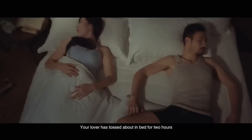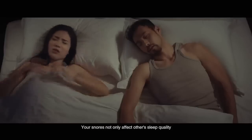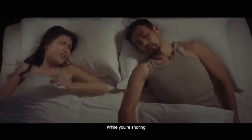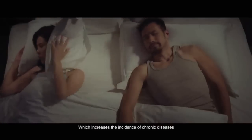Maybe you don't know your lover has tossed about in bed for 2 hours. Your lover couldn't fall asleep because of your snores. Your snores not only affect others' sleep quality, but also are bad for your health. While you're snoring, your body is in anaerobic condition, which increases the incidence of chronic diseases.